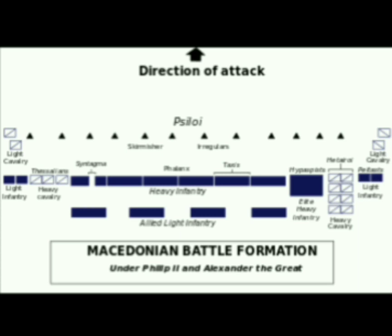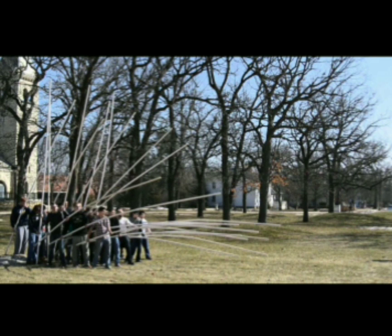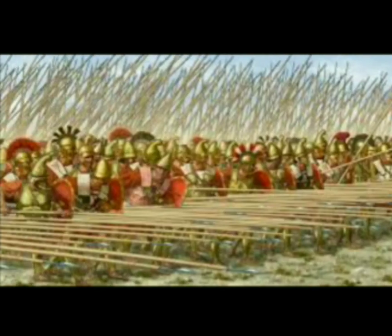At close range, such large weapons were of little use, but an intact phalanx could easily keep its enemies at a distance. The weapons of the first 5 rows of men all projected beyond the front of the formation, so that there were more spear points than available targets at any given time. Men in rows behind the initial 5 angled their spears at a 45-degree angle in an attempt to ward off arrows or other projectiles.